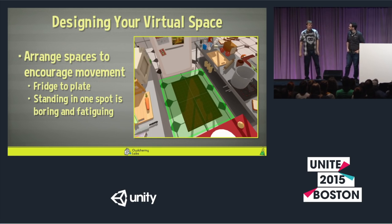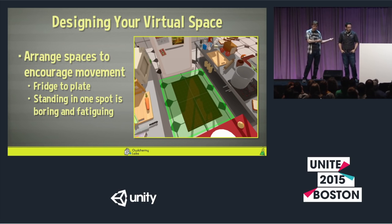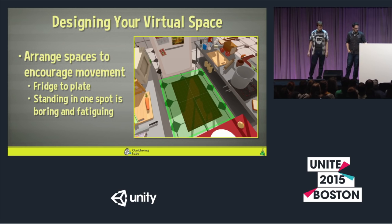So when you're designing your spaces, you have to think about movement. For example, in this example, we have a refrigerator on the left side and this plate where you put your food on the right side. This encourages movement laterally across the scene, back and forth. This prevents people from standing still, which is something you want to try to avoid because it's kind of boring and it introduces fatigue. People aren't used to standing very rigidly. So that helps with that and actually makes the experience more fun.